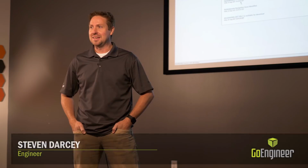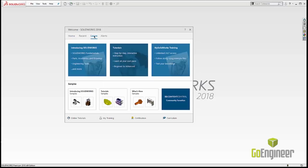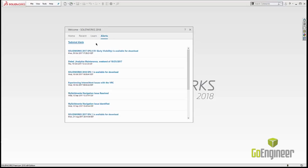Let's take a look at some of the SOLIDWORKS 2018 user enhancements that are going to help you save quite a bit of time. So let's take a look at the new home screen in SOLIDWORKS 2018. You can get to all your parts, assemblies, drawings, recent documents, recent folders, and some of your other system resources. We also have your tutorials and your My SOLIDWORKS training just right there, and any alerts for service packs, hot fixes, or anything else to make sure you're up to date.